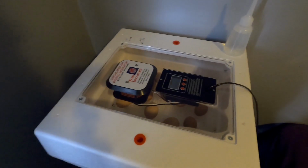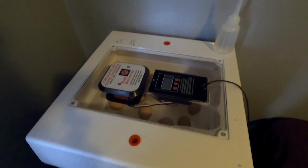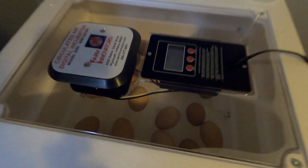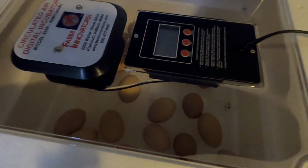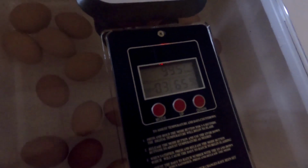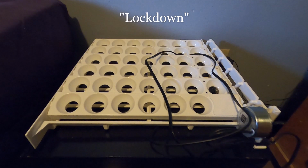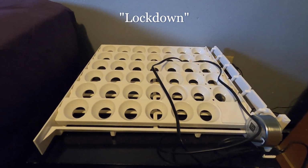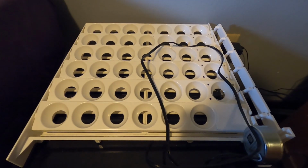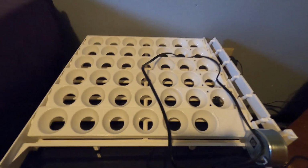We have just over 24 eggs in our incubator, and I just put them on lockdown today, because they're going to hatch out in 3 more days, which actually will be on Monday or Tuesday, the day you're watching this video, or the day after. And by lockdown, I mean that I took out this turning tray and put the eggs in the bottom floor of the incubator so that they can get ready to hatch.